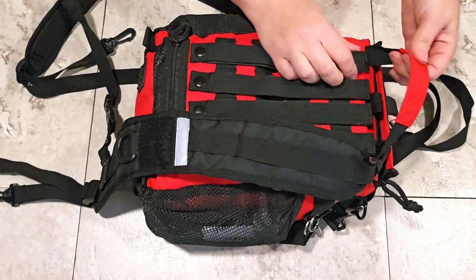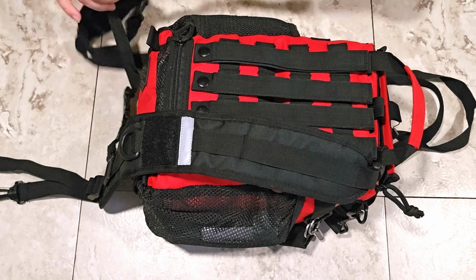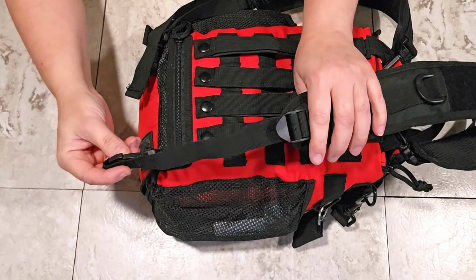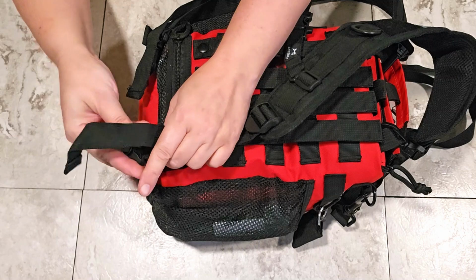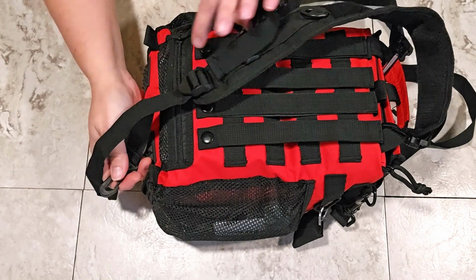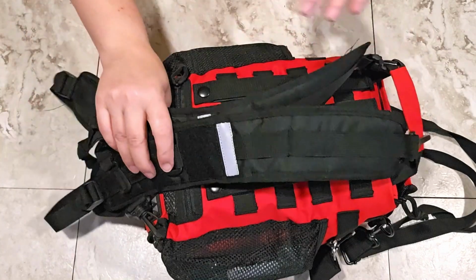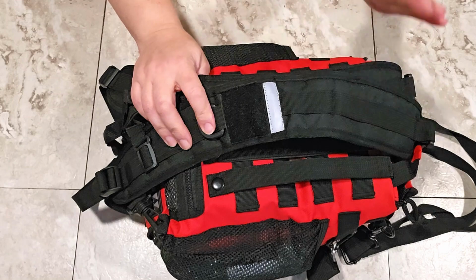to this, which everything here is sewn on really sturdy. I'm not worried about this falling apart at all. And then I just took the bottom parts and hooked them right into these loops right here, because it has these on either side. And now I can actually carry this as a backpack if I want as well. So it gives me a whole nother option.